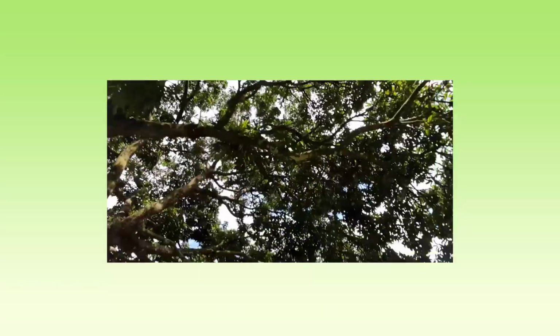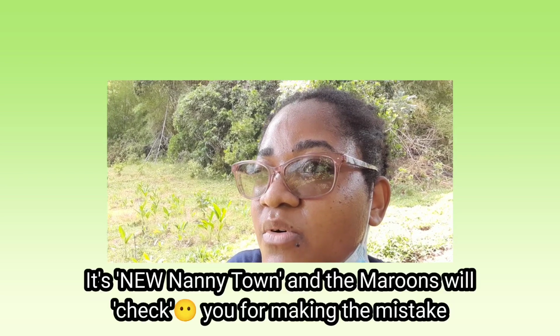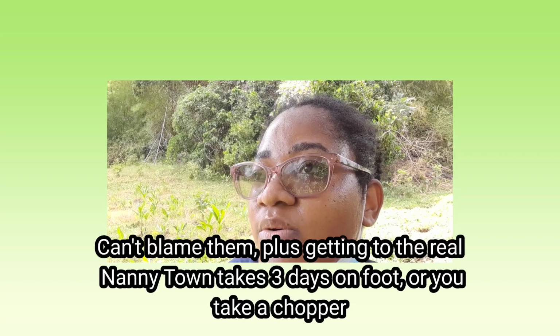You just have to go around it in a circular motion. It's somewhere up there. It's really pretty and has a triangle shape. If you watch my other video when I went to Moore Town, or New Nanny Town, you'd see where Maurice is telling us about Watch Hill and Pumpkin Hill. So we're going to Watch Hill today. So guys, I'm more rested now. I'm ready to go. Guys, I'm further up in the mountains right now. It's very steep.